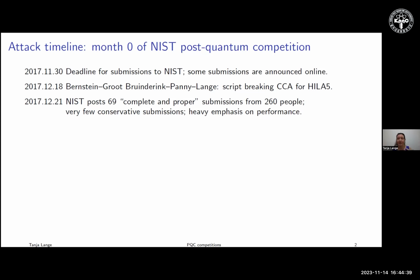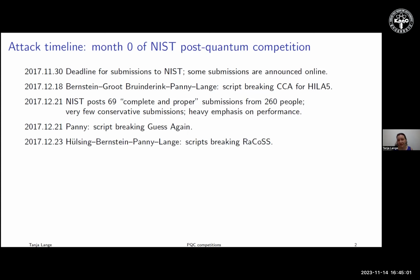But if I look at the submission portfolio, there were lots of interesting designs, and very few had a focus on being conservative, on being sort of boring. And you'll see in a moment how that went. So same evening, a student of ours, Lorenz Panny, posted a script breaking Guess Again, which was the encryption system. And then 2 days later, we posted three different scripts having 4 different attacks against Rakos. So there was a signature scheme going down very quickly.